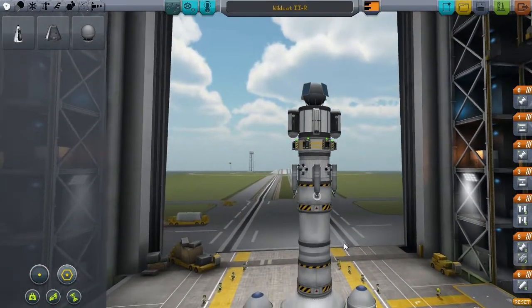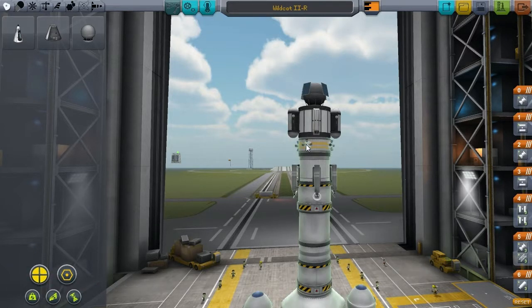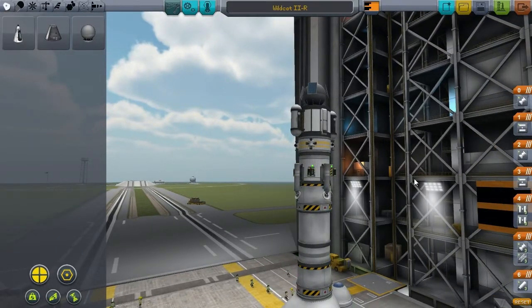I feel like I should move these around. I'm just going to do this because I feel like it would be a little more stable if I did it like this, and then move these four down here because I don't need so many battery packs. That'll be fine.